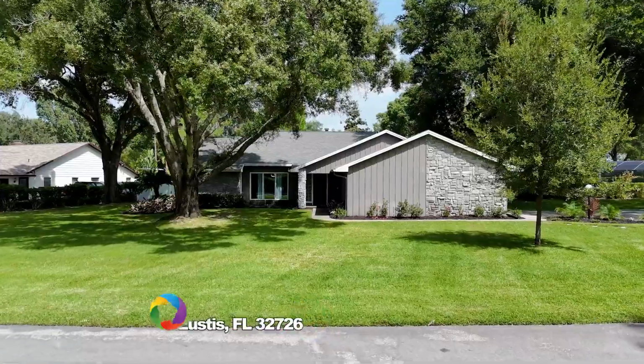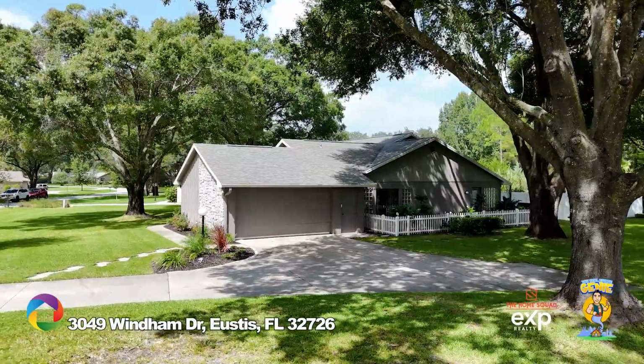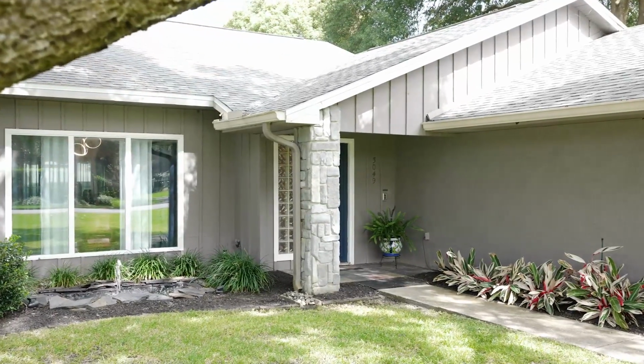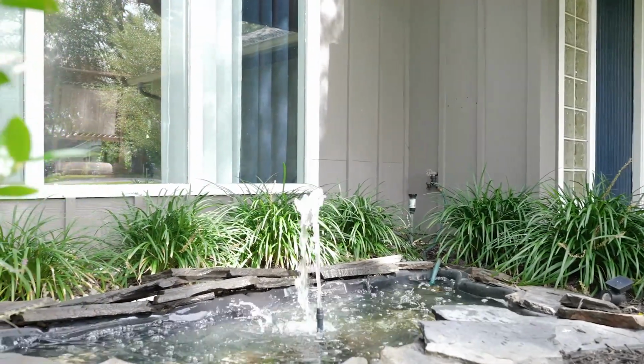Welcome to 3049 Windham Drive. Enjoy living in this custom-designed pool home on a large lot with side entry garage and gorgeous Lake Joanna Estates, with private access to the spring-fed Lake Joanna. Far from ordinary, this home is the only one of its kind in this boutique-style community of 46 homes.